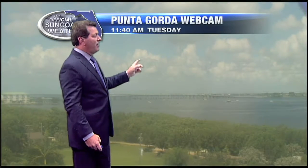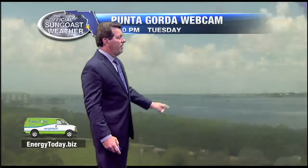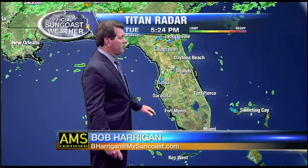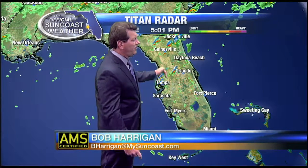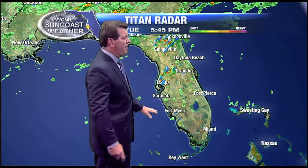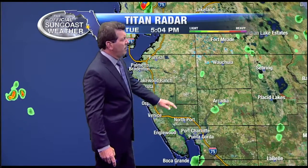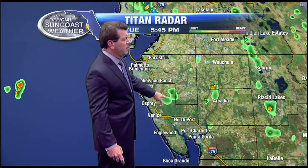Who knows? Punta Gorda webcam showing pretty calm conditions out there on the Peace River. A few fair weather cumulus clouds going by throughout the afternoon. Once in a while, a brief shower, not out of the question here, but it hasn't been all that active at all. And that may be a result of some dry air that has settled in the upper levels of the atmosphere. On top of that, we have more of a southerly flow, so the convergence isn't set up. And so showers are around, but they're not around very long as they make their way basically to the north, northwest.